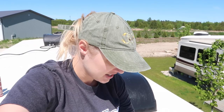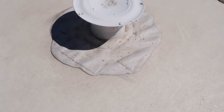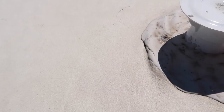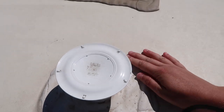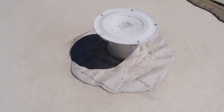So this is Dicor. I guess I'll show you what's wrong. All right. Oh, I see what you're talking about. Oh yeah, that's not good. Yeah, so it's pulled up the roof a little bit. Interesting. Okay. Well, at least we don't have any leaks.